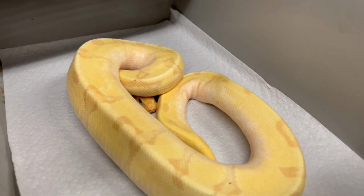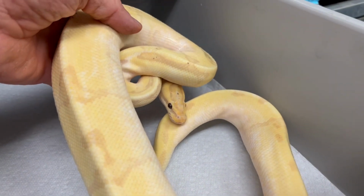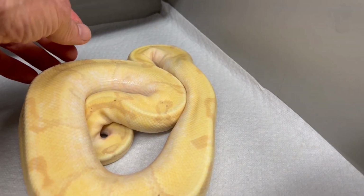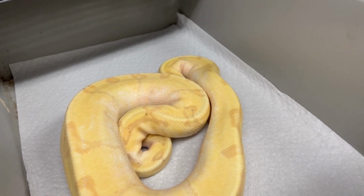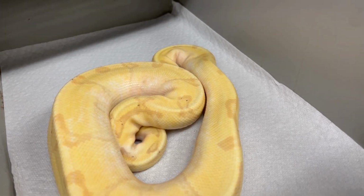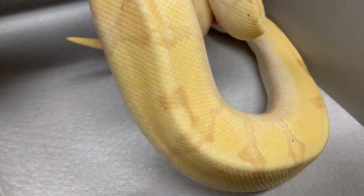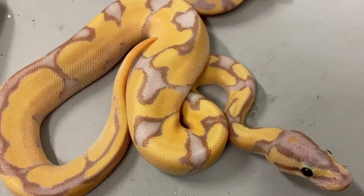All right, here's the father of the clutch I'm going to show you in a second. If you would have seen him as a baby, this guy was unbelievable. This is a super orange dream, super ENCHI, yellow belly, fire banana, het pied, possible het hypo. He was purpler than purple. He was the pick of the litter from the clutch I bred him into. He doesn't want to participate now because he's in a bad mood.